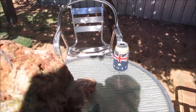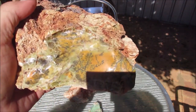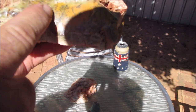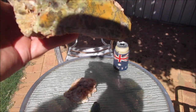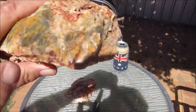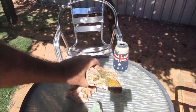And there was this big piece of rock. It's all falling apart. This is opalite, and I think that's moss, what they call moss opalite. It only seems to be on one end. There's a bit going through there, a little bit going through that side, and then around there, mainly on this side. So I'll be able to cut that and maybe make some pendants out of it.